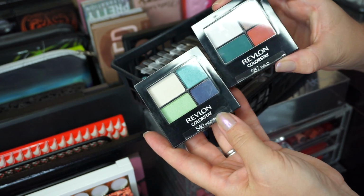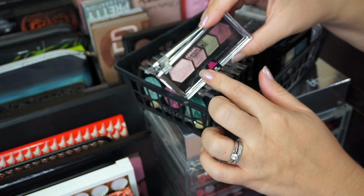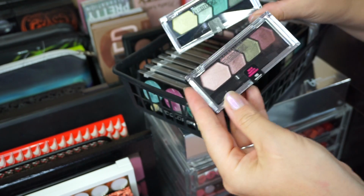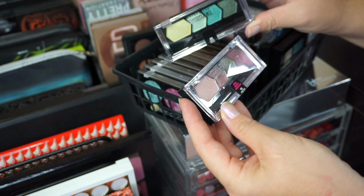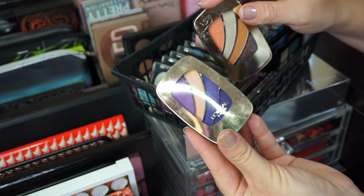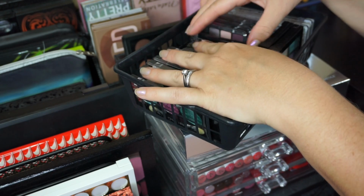These Revlon little palettes, the Color Stay ones, look without the shine. They look like this. I want so many more of these, but for some reason, even though they're amazing, I can't bring myself to pay $9 or $8, whatever it is for these, but I love them so much. I definitely want more. These are the Maybelline Eye Studio quads. This is in Made for Mauve and Glossy Green. I have these two L'Oreal palettes. I did get these on discount. This one makes me laugh because it reminds me of the Lakers, but I did get these.